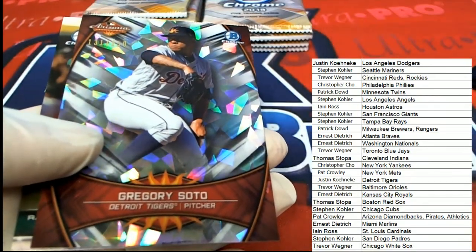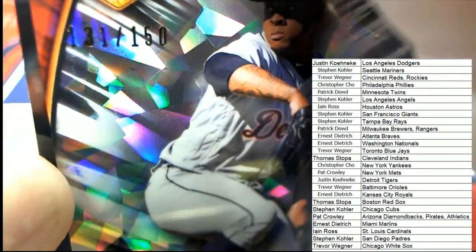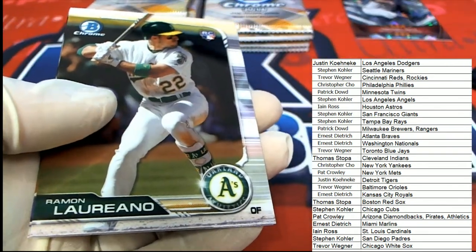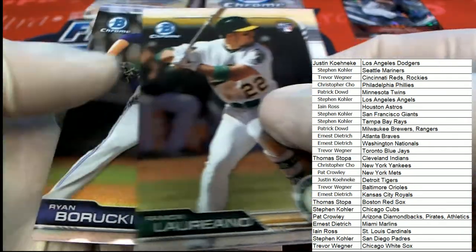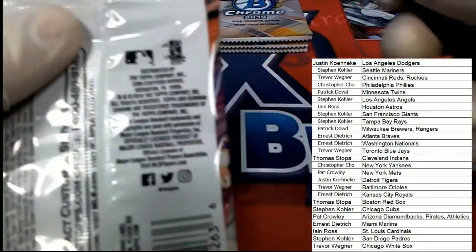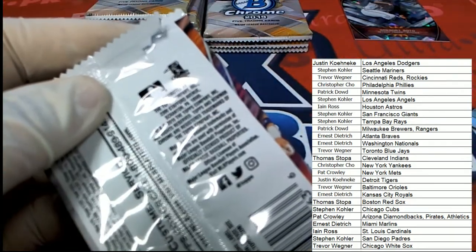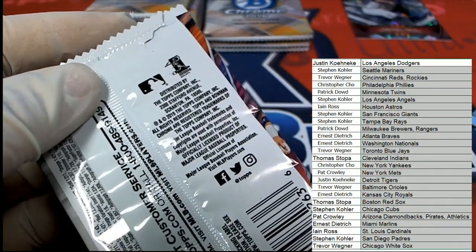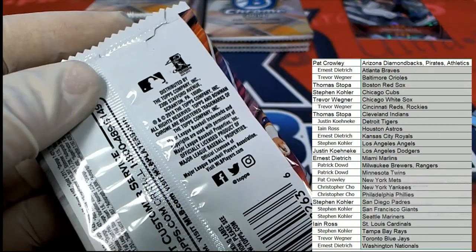Oh my, look at this. Wow. There it is. 131 of 150 for the Tigers. 131 of 150. Very nice. And some more nice rookies coming out, too. Nice hidden chrome for the Tigers owner. Looking to alphabetize this list real fast here. Boom, boom, boom.